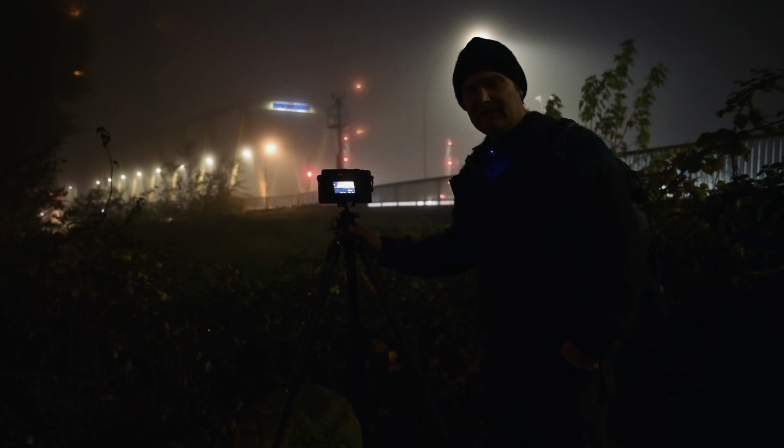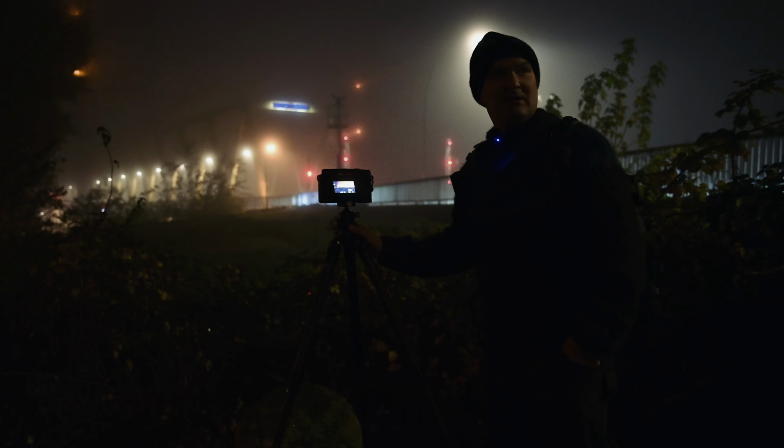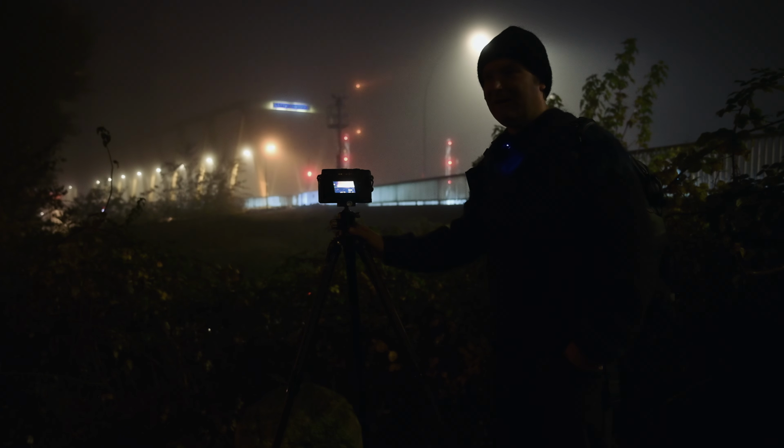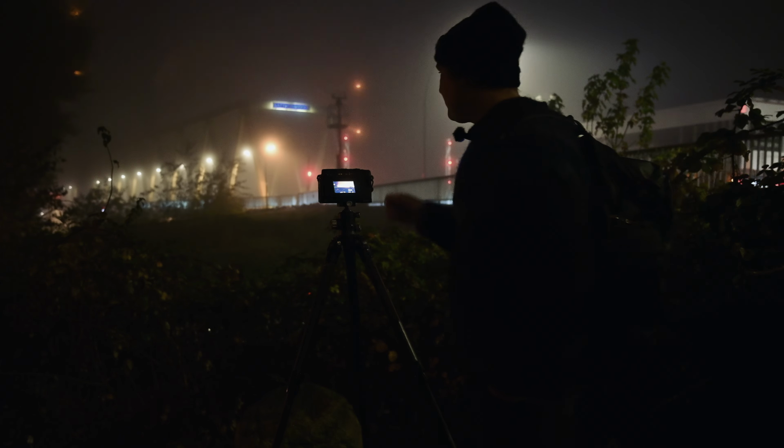So I've come out early in the morning to the Hamburg harbor, trying to find some compositions around here. It's a foggy morning, so it's promising to be pretty cool. I'm at a place called the Catwick Bridge, so I set it up just down here. I don't know this area very well, so it's going to be fun exploring it this morning. But there are some pretty cool industrial landscapes here that I'm looking forward to shooting, so let's dig into it.